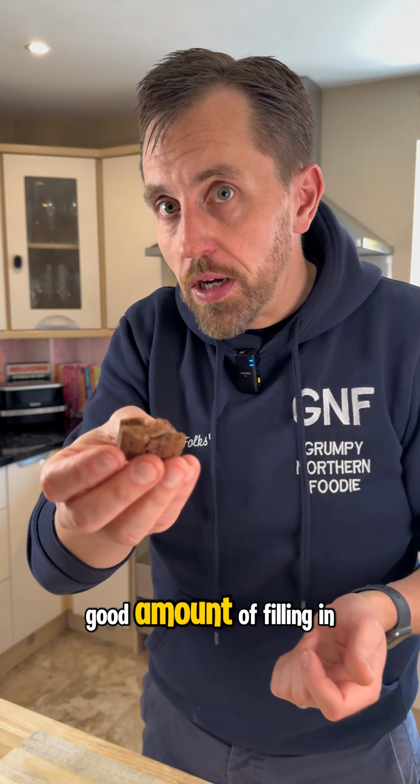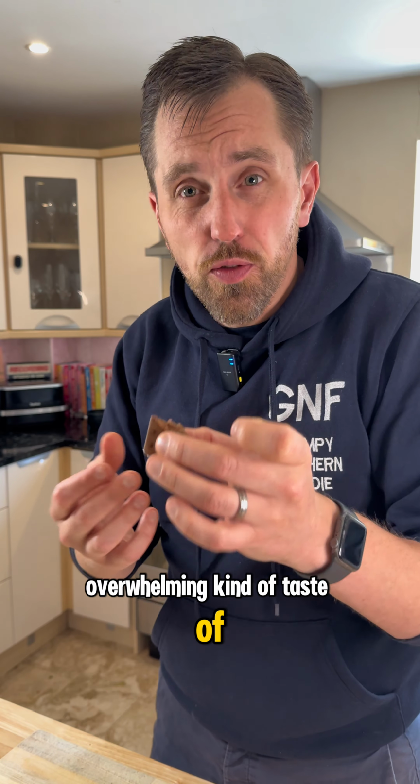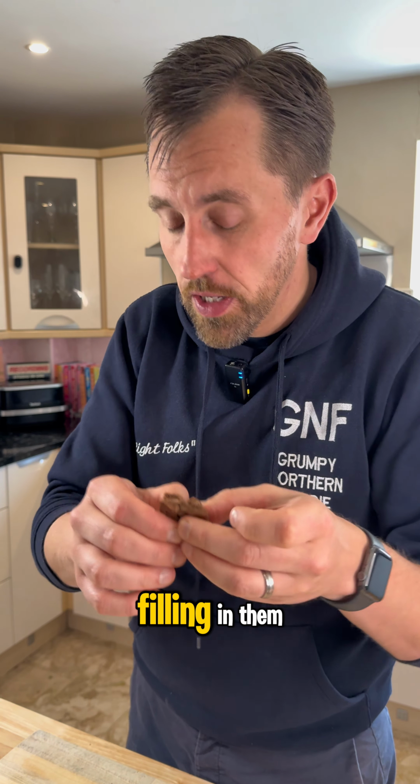Tesco bourbon biscuits. Good amounts of filling in there. Not a lot of chocolate flavour. Very similar to the Lidl ones. Overwhelming kind of taste of sugar in there. Yeah, disappointing again from Tesco's. Like I said, very similar to the Lidl ones. They're going to pip them with a 4 out of 10 just because they've got more filling in them.